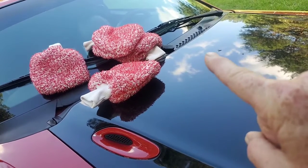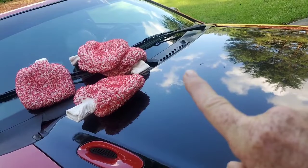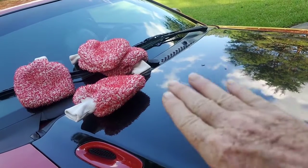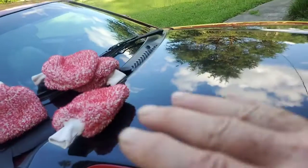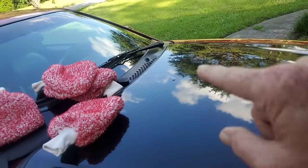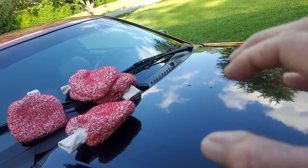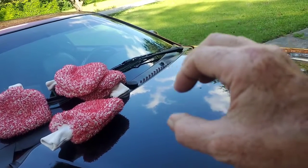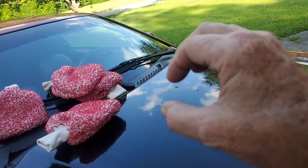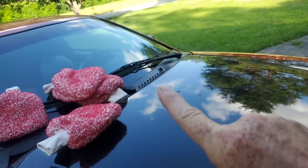Now, it won't be as big a problem on my car, but if you don't have all this protection, that's the first step. You've got to remove the chemical etching. And that's how that has been proven time and time again to be the best way to do that. Now, once you've removed that, sometimes if that spot has etched or stained your clear coat, then it's going to require a little bit of light polishing.